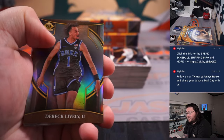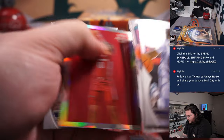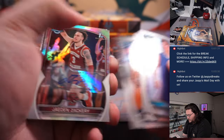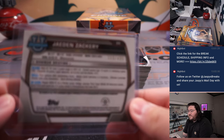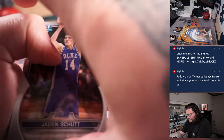Jim Washington Bowman first refractor, Derek Lively on the Invicta. Derek Lively going to spot D and Brian. It's our first auto, going to be Jaden Zachary on the Bowman first refractor auto. Going to spot J and RJ. So first auto will be numbered 350 out of 499 on the Jaden Zachary. It's got two first names.